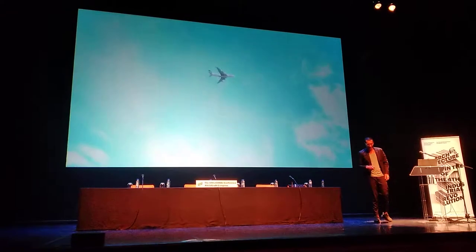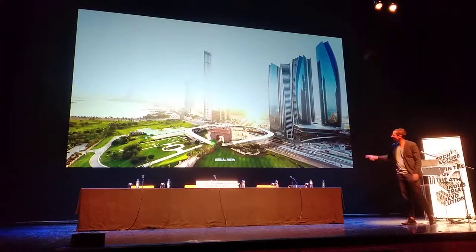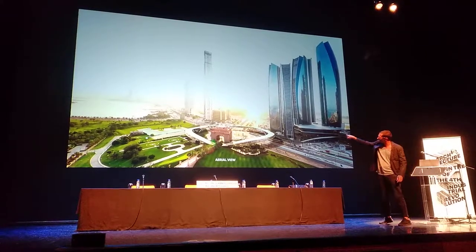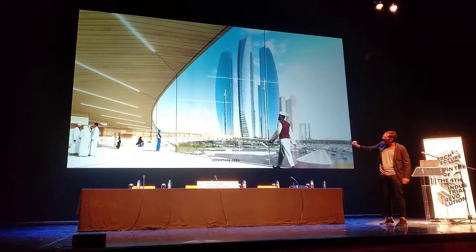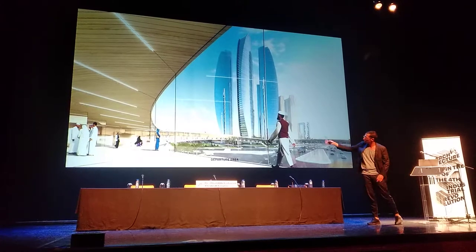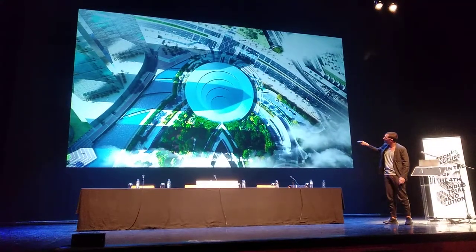So we designed two of the stations, the Abu Dhabi station, which is like this ring that touches the ground to enable accessibility, where inside you see circulation distinct, of course, for pedestrians and the pods.